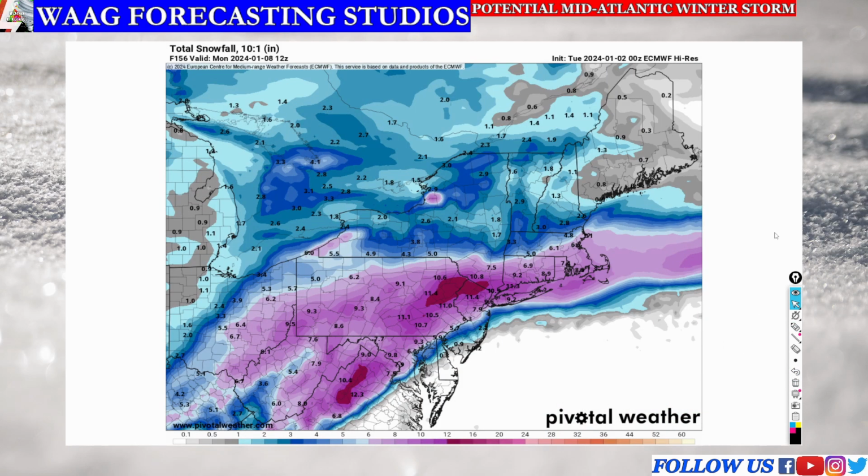Now, we're going to go into accumulations lightly. Again, this isn't to forecast how much snow you're going to see because we are a week out. So this isn't to say, hey, you're going to see 6 inches of snowfall or hey, you're going to see 3 inches of snowfall. That's a little too far to predict out yet. So I just want to give you an idea of what we're kind of seeing so far because the models have been a little more consistent in the way that they're projecting the snowfall.